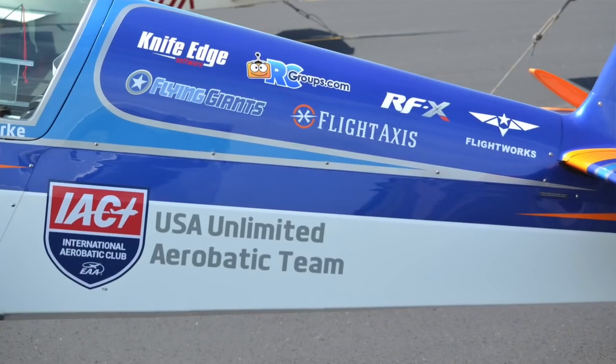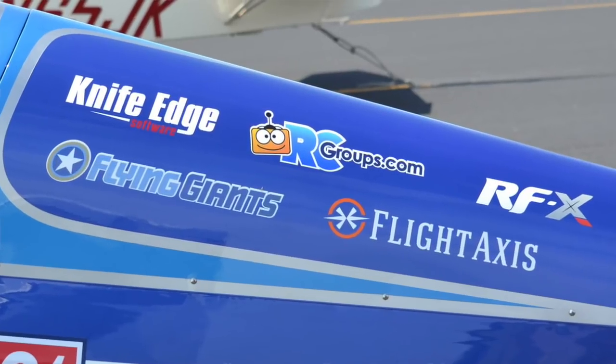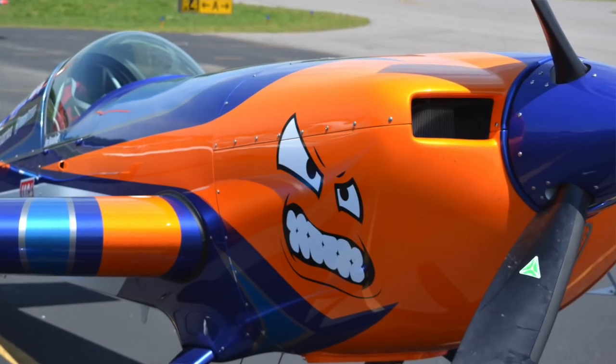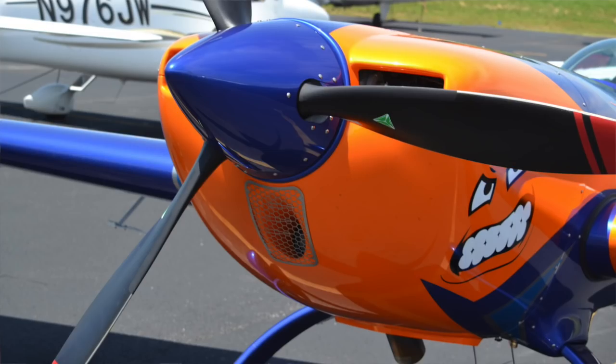Since we're talking to RCGroups and Flying Giants folks out there, I'm sure they're going to want to know about the motor. Do you have any specs or feature sets you can share with us on this particular airplane, why you picked it? Well, it's very similar in the engine department to my LX. It has a Lycoming 580, which has about 315 horsepower. It has an MT propeller.